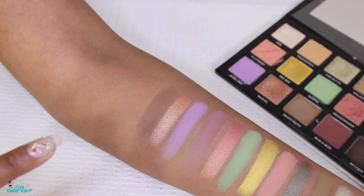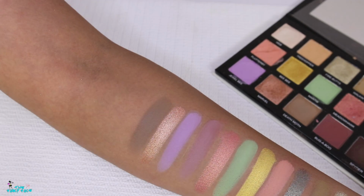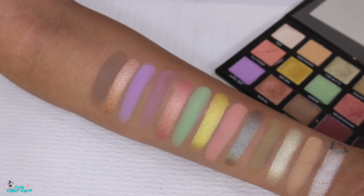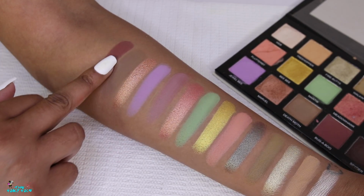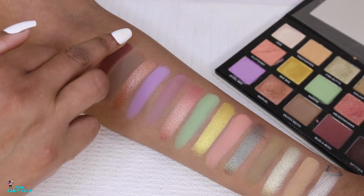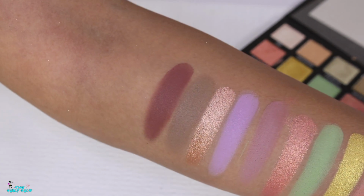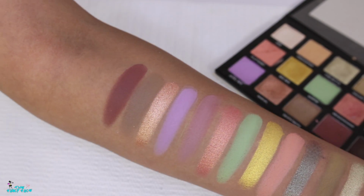So this first shade is Death Moth. I feel like I just had a little bit of a lisp saying that, Death Moth. So this one is a medium tone gray brown shade, and that is more on the neutral side. So you would have to pair that with the more neutral colors in this palette. And then we have Bugaboo, which is like a plummy brown. It's definitely more on the mauvey red brown side, like a rosy brown. It builds up really nice. It's really smooth. Sydney Grace shades are never patchy. Like the mattes are never patchy for me, which I appreciate.